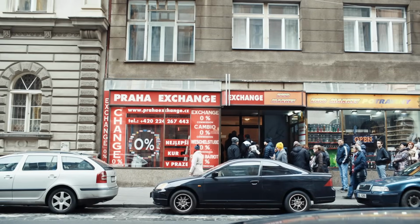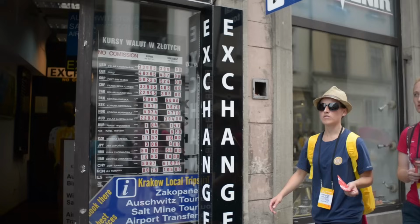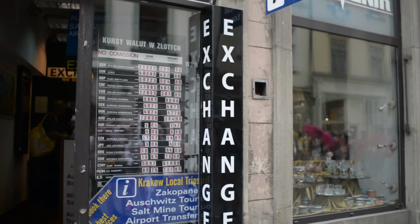A few days before my trip, I deposit money into one or both of these debit cards, and when I arrive at the airport, I withdraw the local currency of the country that I'm visiting from the ATM. This is the best way to get cash while traveling, better than those currency exchange booths, and easier than exchanging money at my local bank, which sometimes charges a fee.